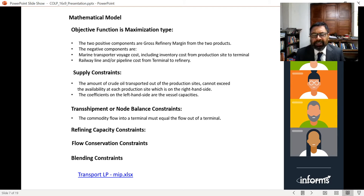Then flow conservation constraints. Since we are dealing with parcels of low sulfur and high sulfur crude, we have to keep track of all those parcels and make sure they tally. Then we have blending constraints. How do you combine the two crudes to get the refined products?